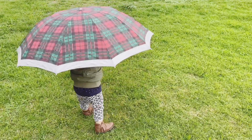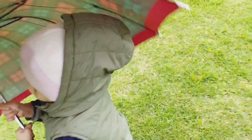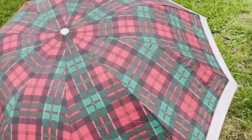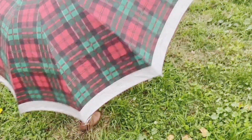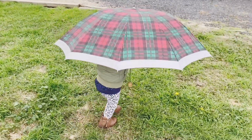Hey guys, no, it's too blowy. Gió thổi quá. She can't hold it. Do you want to hold it? I said to her to go inside because it's raining. And she said, oh, rain, rain, go away, umbrella. So I had to get the umbrella for her. Now she's walking in. Well, it's not really raining, it's just drizzling, spitting.